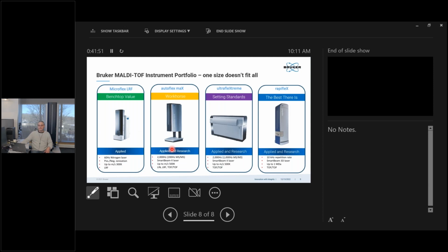And now we have our basic instrument portfolio, and the take-home message here is one size doesn't fit all. Whether you're doing routine QA, QC, monitoring batches, we have a benchtop instrument available. But as your research or instrument needs change, you could get to faster and faster acquisition, and then higher molecular weight range with faster acquisition in MS-MS mode. And then at the end, you have the ultimate in speed for tissue imaging and super high throughput.